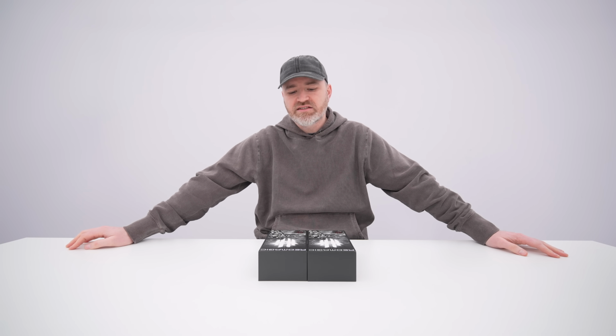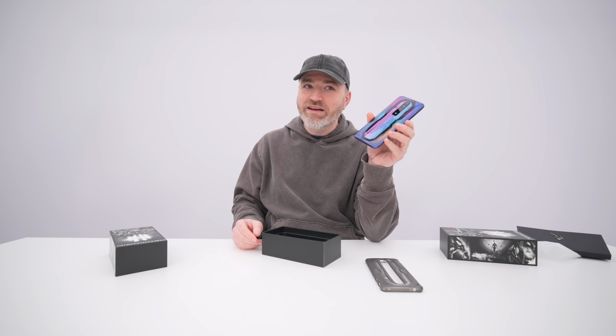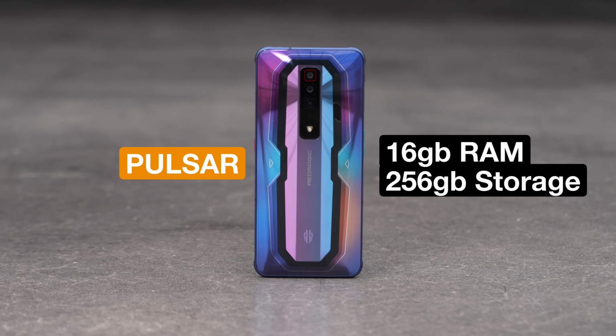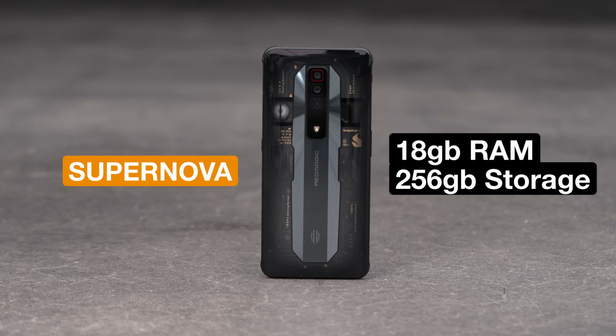A heavy hitting spec sheet. If I asked you, Kirk, I said, hey, Kirk, like my new iPhone? What would you say? Damn, does it run Wordle? Pulsar, 16 gigs RAM, 256 storage. Supernova, 18 gigs RAM, 256 storage. Did you know about this?